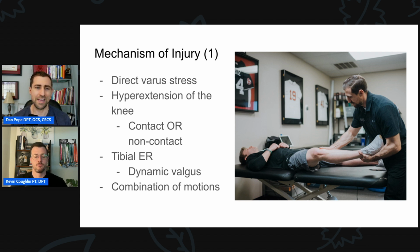They can also be non-contact in nature. If you have tibial external rotation, dynamic valgus, right? So the same kind of mechanism of injury you'd see for an ACL or MCL could also tear that posterior lateral corner, right?